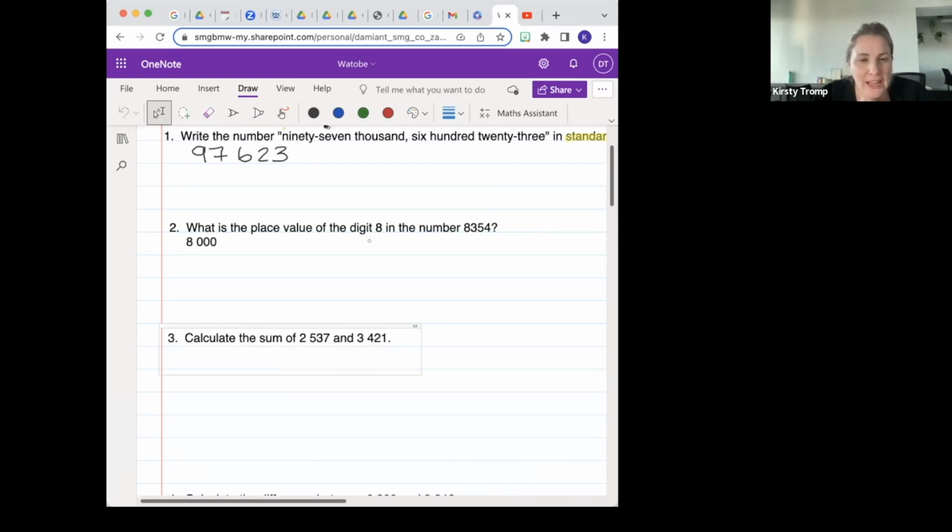Okay. I'm going to have a look at the sum of 2,537 and 3,421. All right. So that we can do that one in the meantime. If you did it in columns, okay, I'm happy for you to do it in columns.